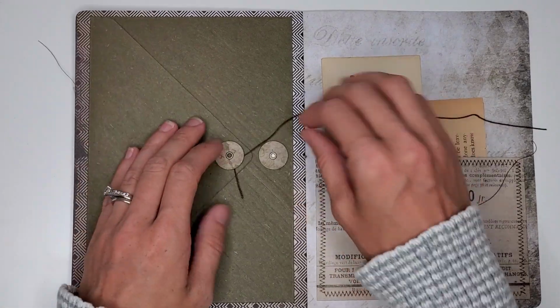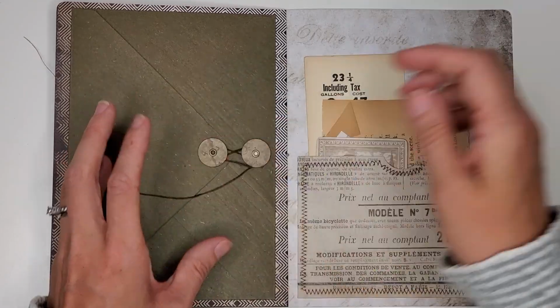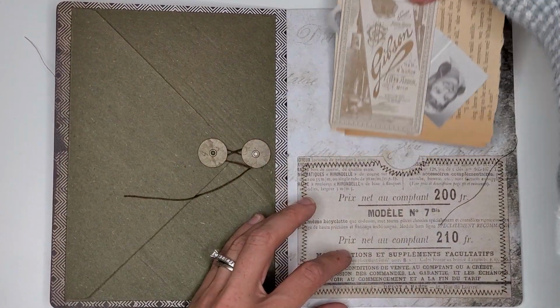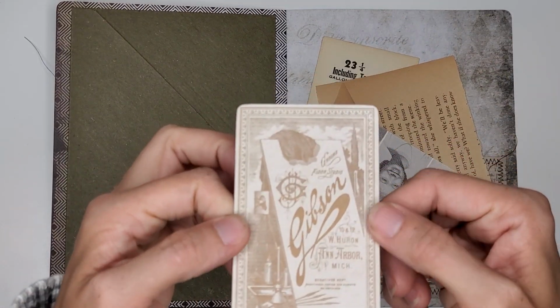So that's in that pocket. And then in the back, these are some cute things. So here's a little cabinet card.